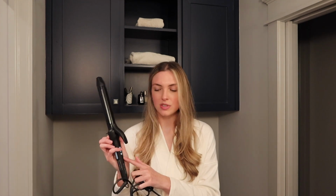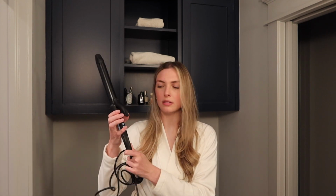The reason I love this one so much is that when you turn it on, you have to hold the buttons down for it to switch. A problem I have when I curl my hair is because I'm using the handle and the clamp, I always press the buttons and it turns it off, or it goes all the way up to 500 degrees and then my hair turns on fire. I really like this one. If you want a new curling iron or you're in the market for one, I recommend this one.